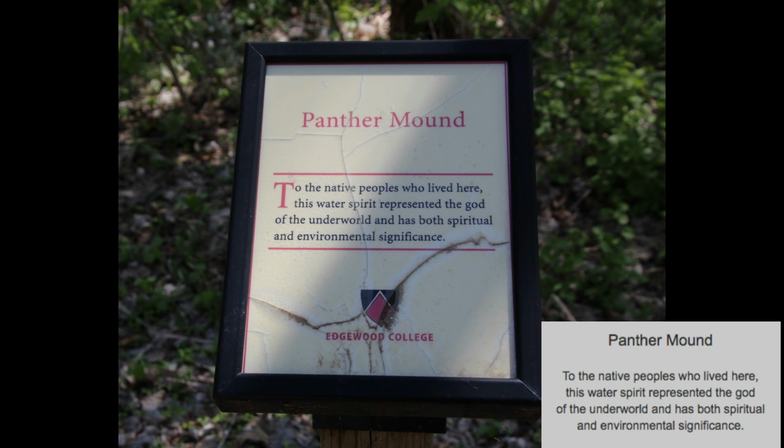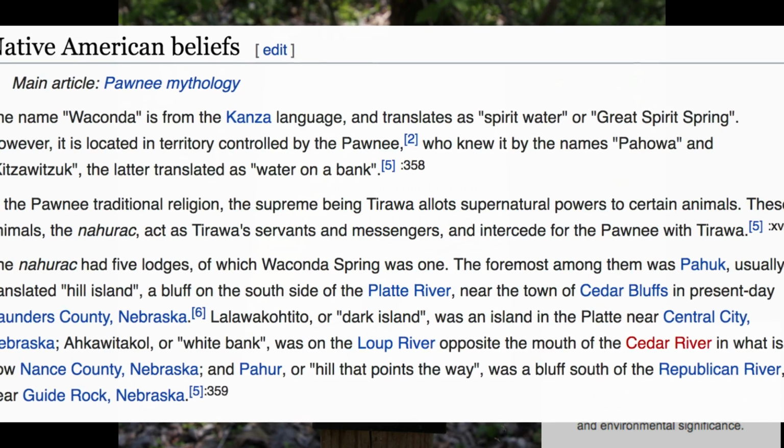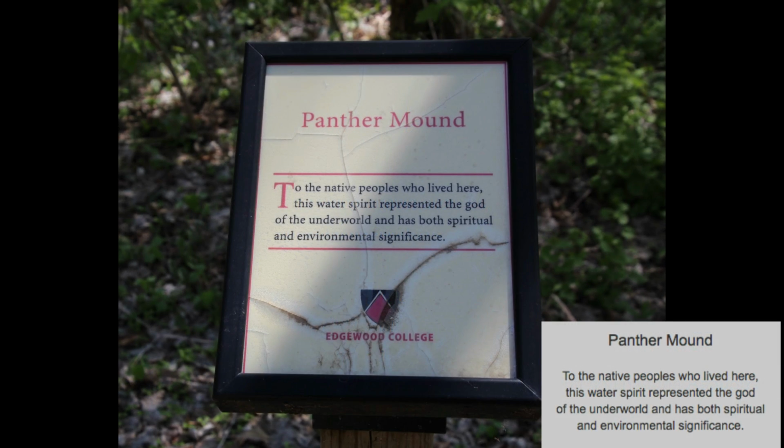So it says here, at the site, when you get there, there's this sign there that they put there, right? And it says Panther Mound. To the native peoples who live here, this water spirit represented the god of the underworld and has both spiritual and environmental significance. Well, first of all, they just said water spirit. What did we learn? Wakanda means in Kansa language spirit water. Water spirit. What is the difference? Spirit water, water spirit.